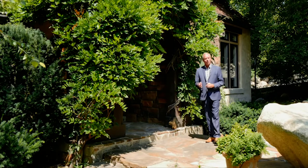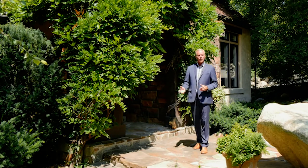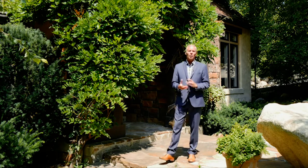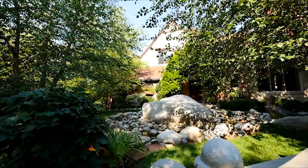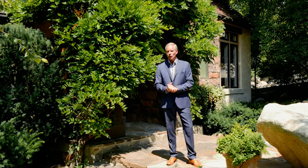To truly enjoy all the delights of Utah, you really need a home close to Salt Lake City and just minutes from the world-famous winter resorts of Snowbird and Alta. My name is Mark Thomas, and I've discovered exactly that in a private and secluded residence with all the charm and character of an English country estate, beautifully situated alongside the Little Cottonwood Creek.